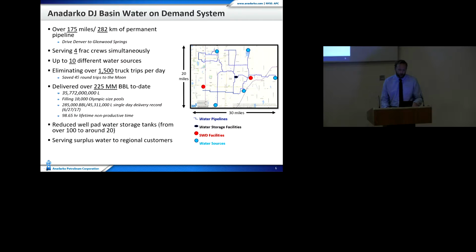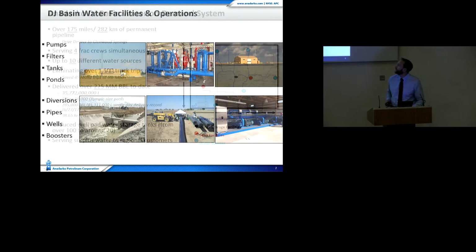So to date, we've delivered 225 million barrels, we've reduced the pad size from around, that says 100, but I've seen as many as 400 frac tanks on a location down to around 20. So just the footprint decrease is huge, especially being in and around so many people. And then we've also been able to leverage it and use it to sell surplus water to other customers in and around the area.